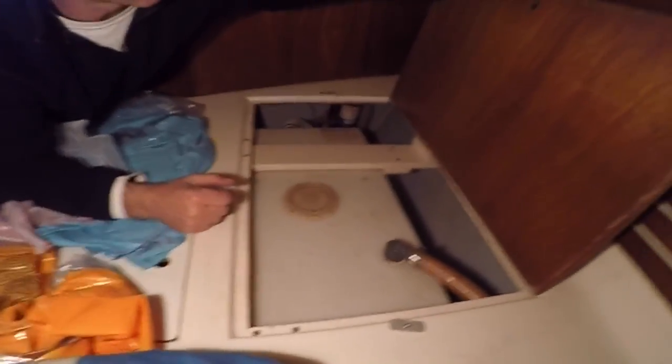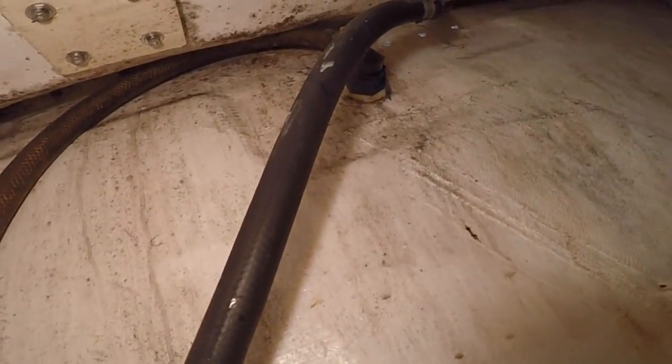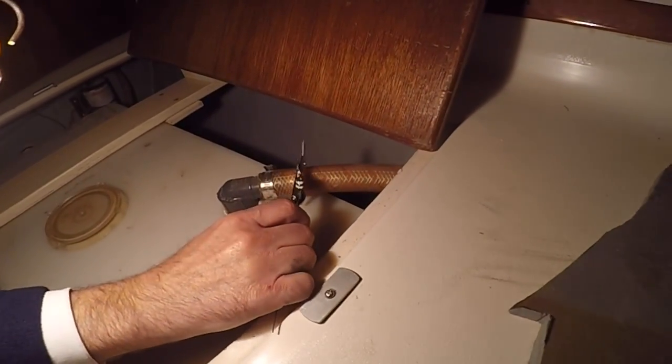Now meet our holding tank and the fun hose surprises we found there. Ventilation vent. That does not look good right there, kids. That does not look good right there. Shoot that light into your ring. Bust out the calipers. That one's time to be replaced.